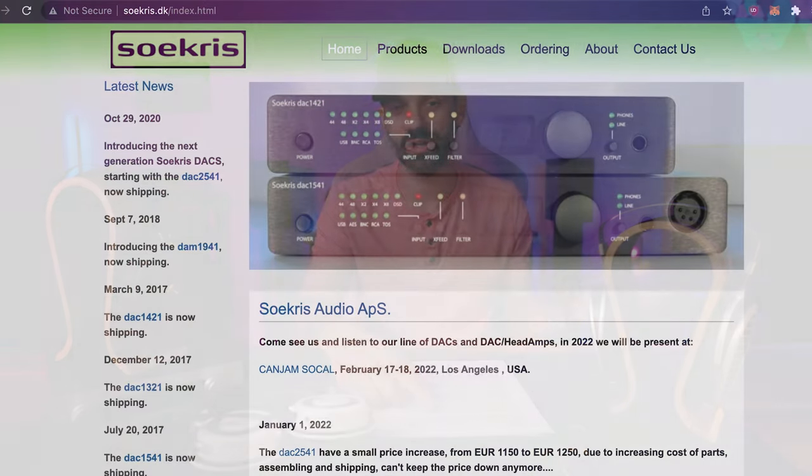I don't know, I didn't even mean for a lot of this discussion to be on R2R. It just kind of happened that way. But he makes really good R2R DACs, and there's a new one coming out, the DAC 1221. It's a compact DAC that's just barely larger than a JDS Labs Atom, so it's not that big. R2R, and it's under $500, coming from a company known to make incredible R2R DACs.